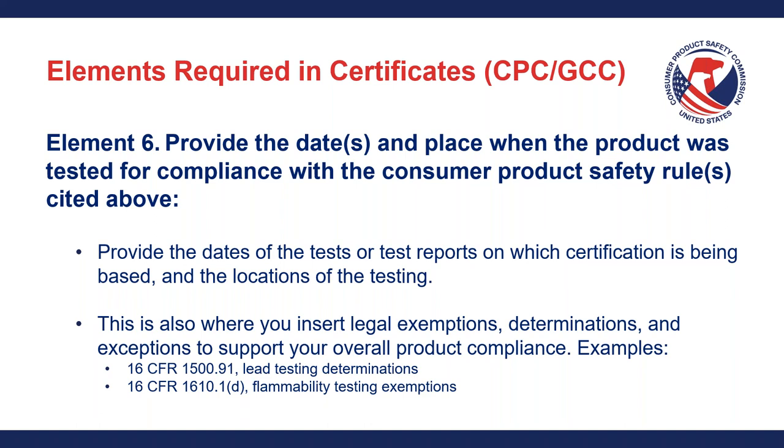There's no limit on that as long as it all works towards your finished end product. Additionally, this is where you want to place any legal exemptions, determinations, exceptions to support your overall product compliance. And these are the citations I mentioned earlier, 1500.91 and 1610.1D. Those are very commonly cited for children's apparel. A lot of apparel items are using those two citations in their certificates.